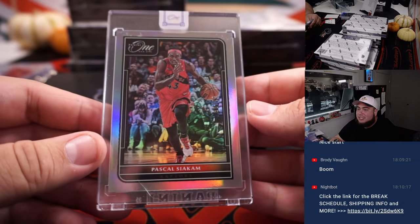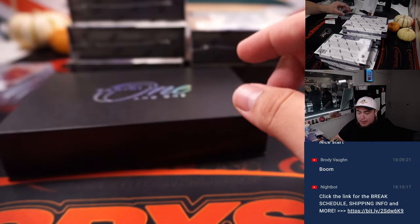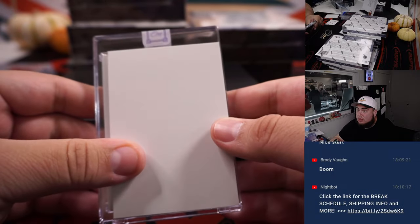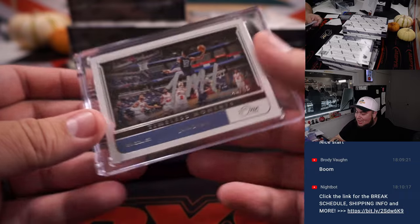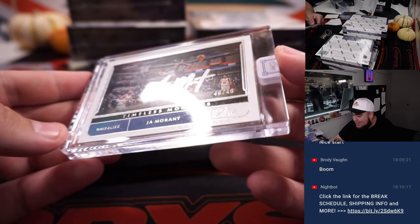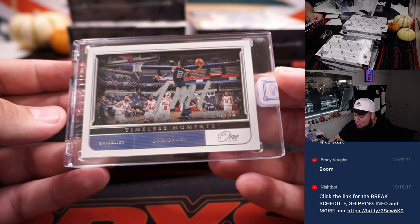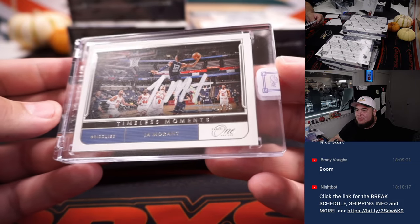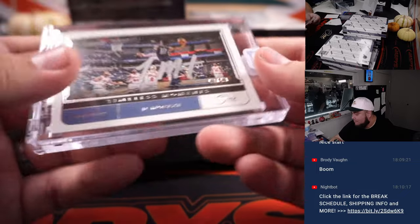All right, we got Pascal Siakam, and I think that's just a scratch on the mag. That's the 99 for the Raptors. And how about a timeless moment? Ja Morant. That is a monster card. 49 out of 49. Shoo. Memphis Grizzlies going to Andrew, straight up. That is a sweet looking card right there.